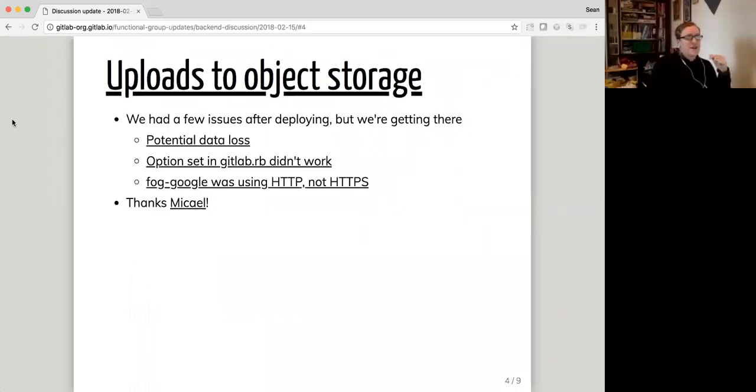We've been working on uploads to object storage. We mentioned that last time. This is now deployed, but there have been some issues. We are getting there. I've listed some issues out there. Camille has also created a retrospective issue, so I am going to update the slides to link to that issue as well in future. But we are getting there, and it's happening.